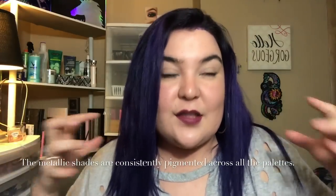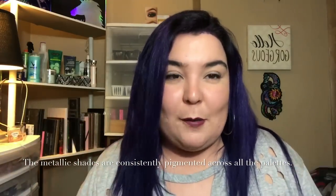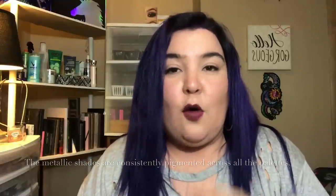Once again, very pigmented. And the one thing I did notice about the majority of the shimmer or metallic shadows, not so much the shimmer shadows actually, more the metallic shadows, they have such a beautiful formula to them. They're creamy, they go on well. The only formula I kind of have an issue with, at least in this haul, is when you get to the more foiled shadows, which I'll show you guys a couple in a couple seconds.